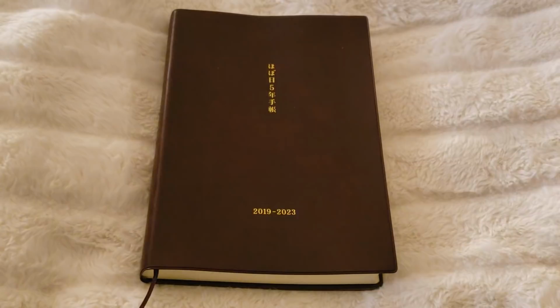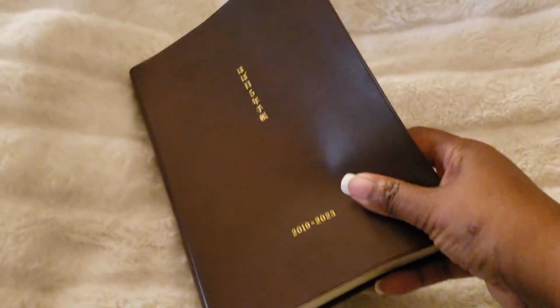And I didn't get it with a cover because I said, well, I don't think I'll need a cover. So I didn't. But we'll see. I might change my mind. That's my journal.